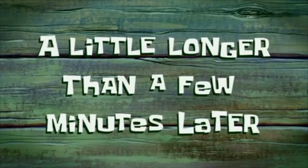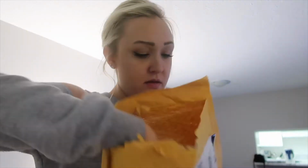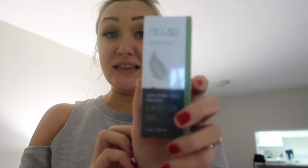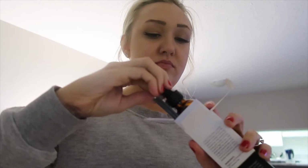A little longer than a few minutes later. Hello, friends. I hope that my camera doesn't tip over, but I just got my Amazon order. I had to go to my parents' house to pick it up, but it is right here, so let's rip this bad boy. Okay, and here we have the Maleo Organic 100% Pure Cold Pressed Castor Oil. And this is supposed to fade scars and stretch marks, thickens, this is why I bought it, thickens eyelashes, promotes hair growth. Let's just quickly open the package.